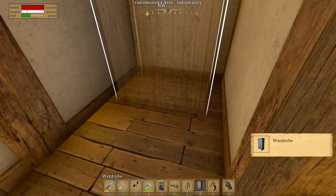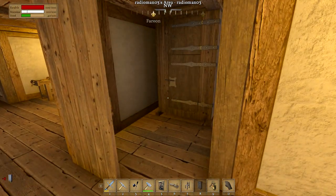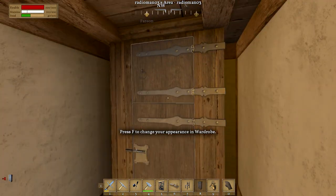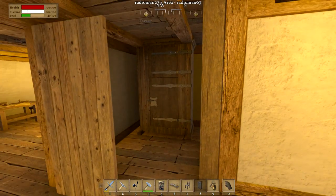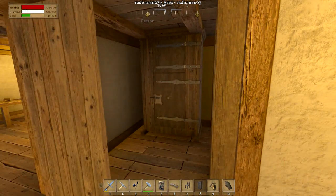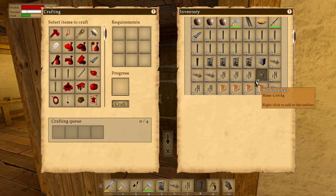Maybe back in here. Kind of a little changing area. Change your clothes back in the corner there. Wow, that goes right into the ceiling, doesn't it? Isn't that weird? They made it that tall that it goes into the ceiling. Well, it's gonna have to stay there. I don't know what else we could do to possibly deal with that.